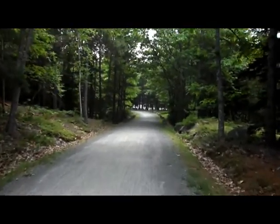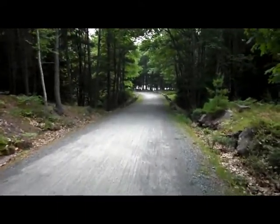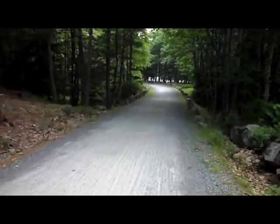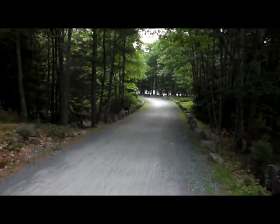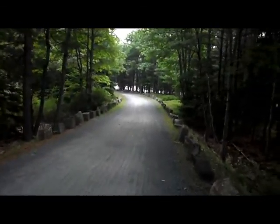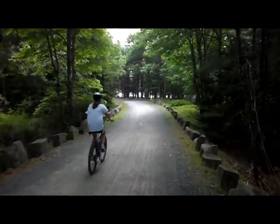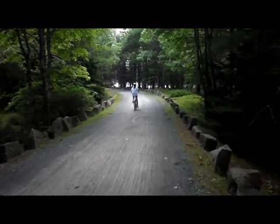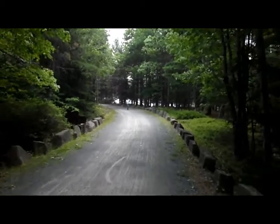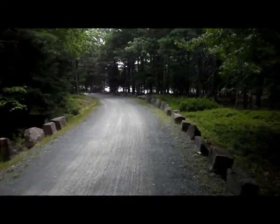These carriage roads, they're not all flat. They go up and down, so you do get a good cardiovascular workout, even if you're just walking. I could never ride a bike on these things, though. Up ahead is one of the... Oh, here's another bicycle. Making me look bad. Here's another of the Breakneck ponds coming up through the trees.